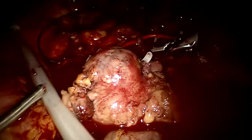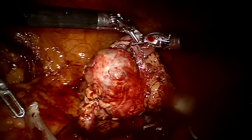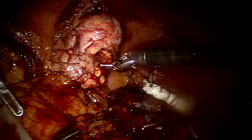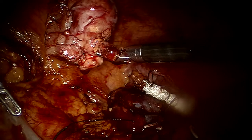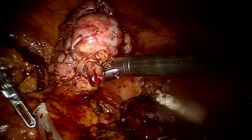Thank you. And my question is on the technical question. I have a little bit of experience with use of the absorb block. That is the same of the Hem-o-lok, but absorbable. And I think that in this case, it could be a little bit of help for us. What is your opinion about this? Absorbable clips? Yes. That's awesome. We don't have those in the US, but that would be excellent.